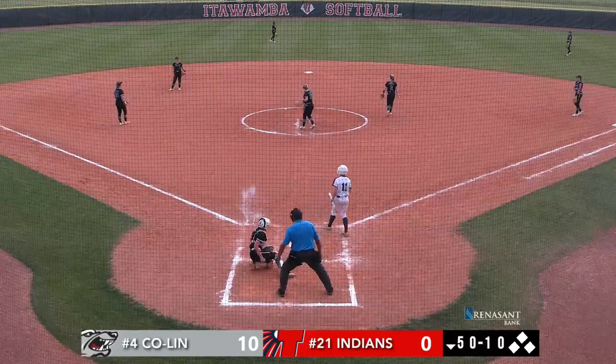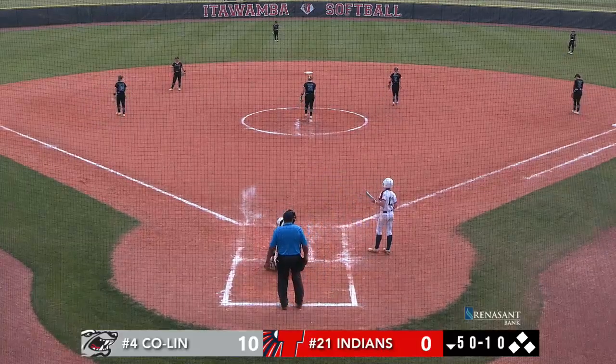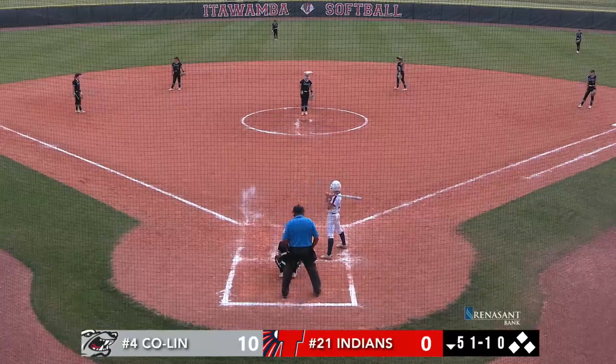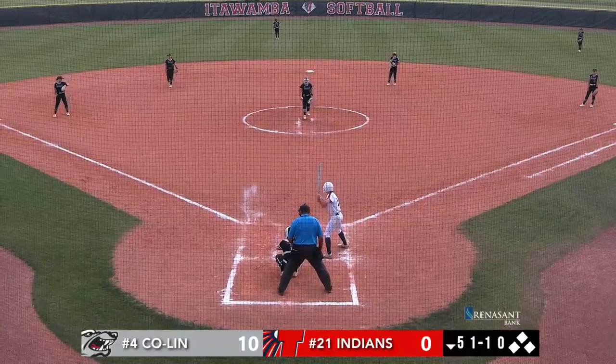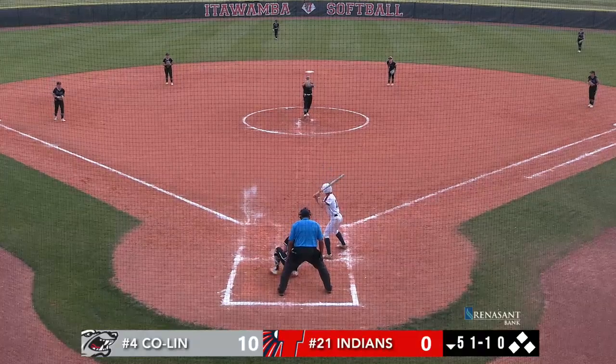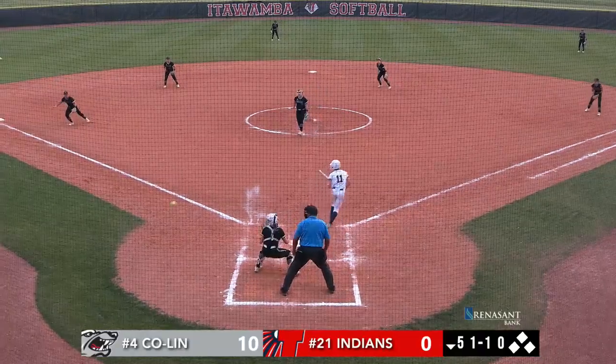Catches the outside corner there for a strike. When a team comes in at a record of 25-3, 12-0 in the conference, 4 in the country, you expect that they have a lot of depth in all places, and clearly we've seen their depth at the plate, but now we're seeing their depth at pitching as well.